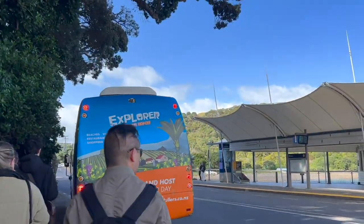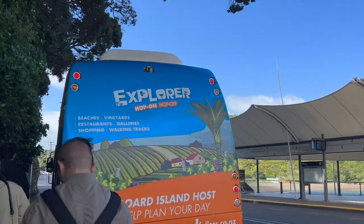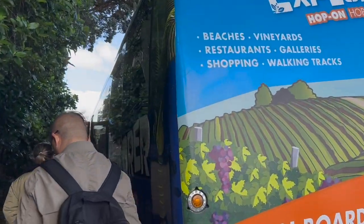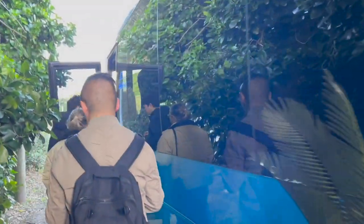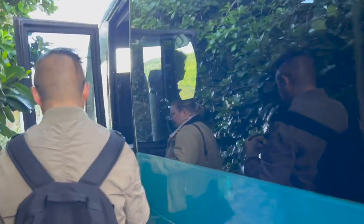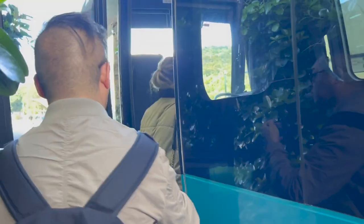Our bus has arrived, the Explorer hop-on, hop-off. We had to ask someone at the office where we got on because there are no signs for it. So that's something I think should be looked at. A signpost would definitely help.